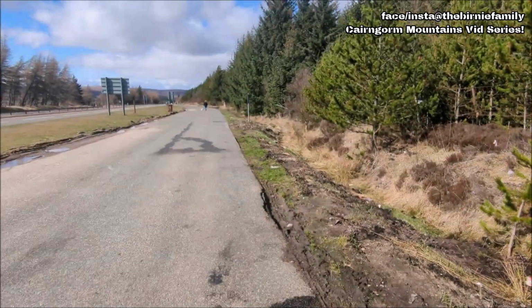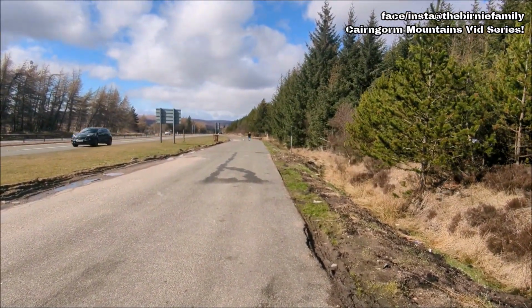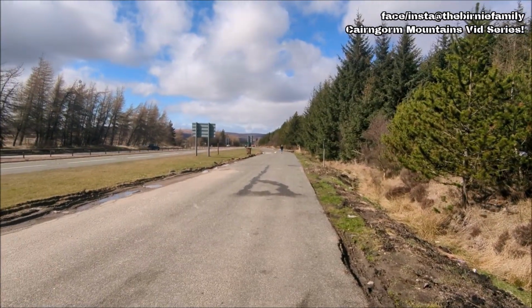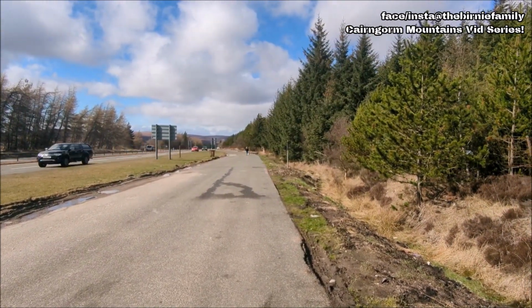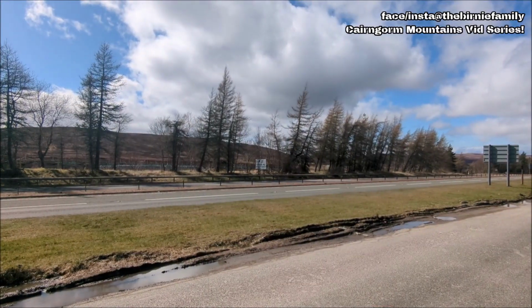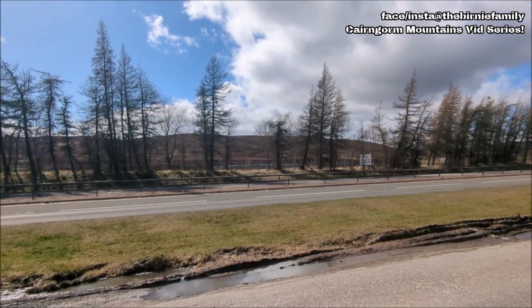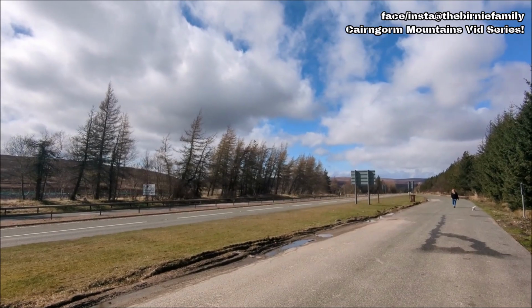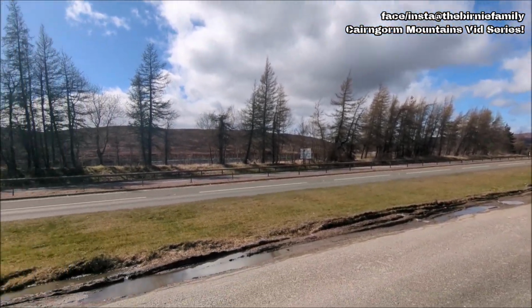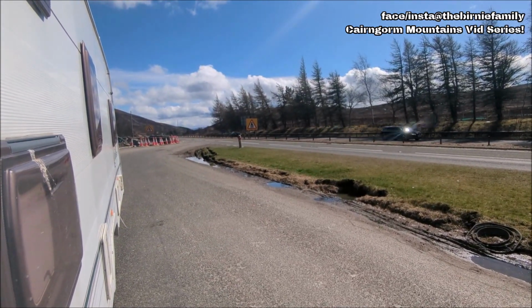So here we go, just trying to cover us from the wind. Sharon's away up there with Bailey, giving her a proper run around, obviously on the lead, because we're right at the edge of the road. That'll give her a wee run. Look, she's looking back at me. Let's go to the summit. What are we at? 405 metres above sea level. So we are up quite high here. I'm just trying to keep out of the way of the wind. Let's see if we go around the corner. Yeah, a bit of wind.